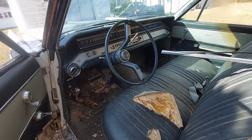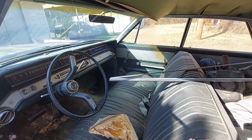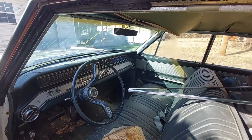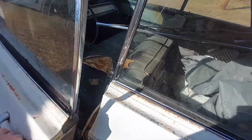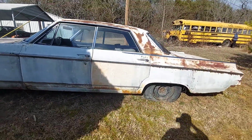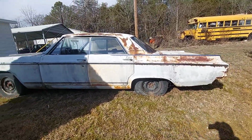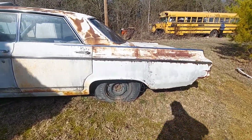I mean, it smells a little bit, of course. Probably had some mice in here, but Dynamic 88. Pretty cool old car. But try to stand back where you can see it. What do you think? Yes or no? I mean, it's not much.